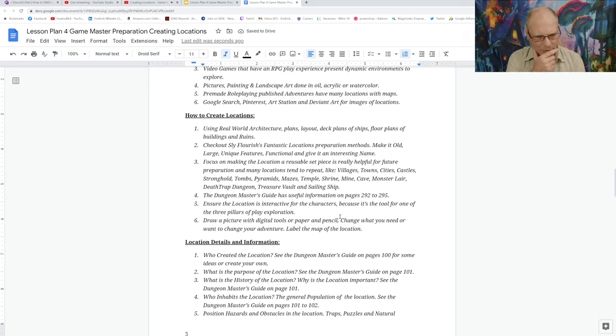Change what you need or want to change for your adventure. I think that got that bit there. Label the map of the location.